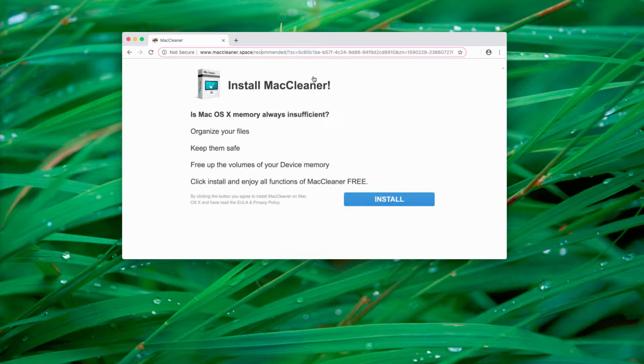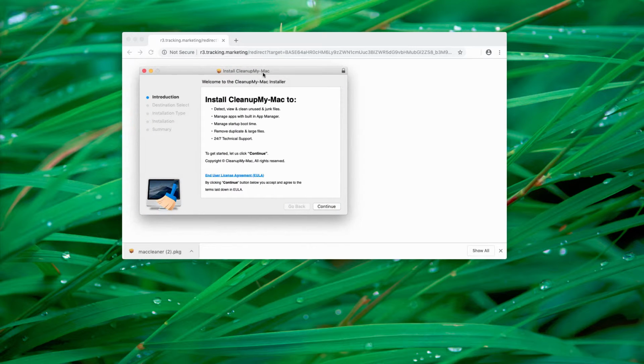You should not trust these alerts and stay away from installing this Mac Cleaner. The alerts that are produced are full of fake information. They say that your Mac OS X memory is not sufficient and that you should install this software supposedly to increase the memory or to relieve some part of the memory. But anyway, clicking on this install button leads you to the installation of potentially unwanted software. It will be called Clean Up My Mac or some other program depending on your local settings.